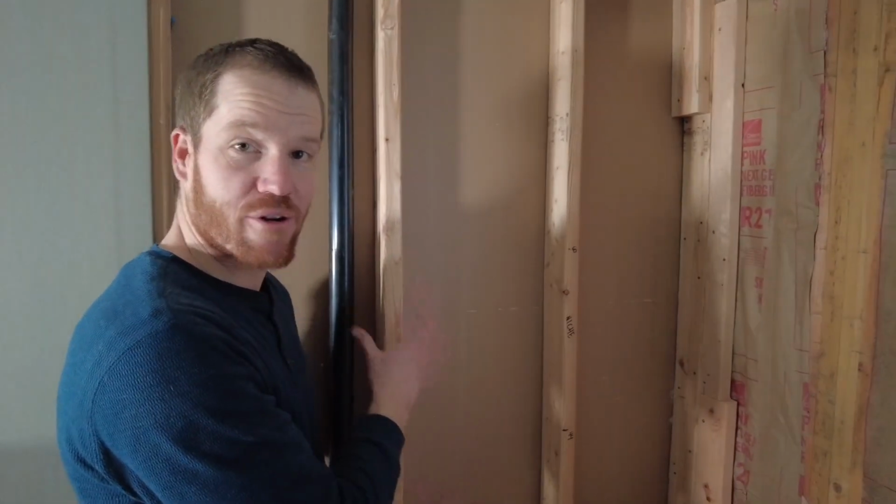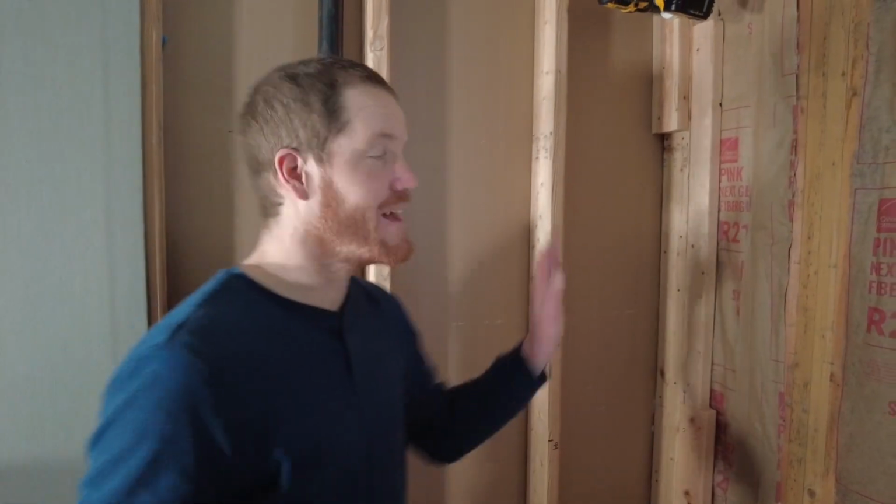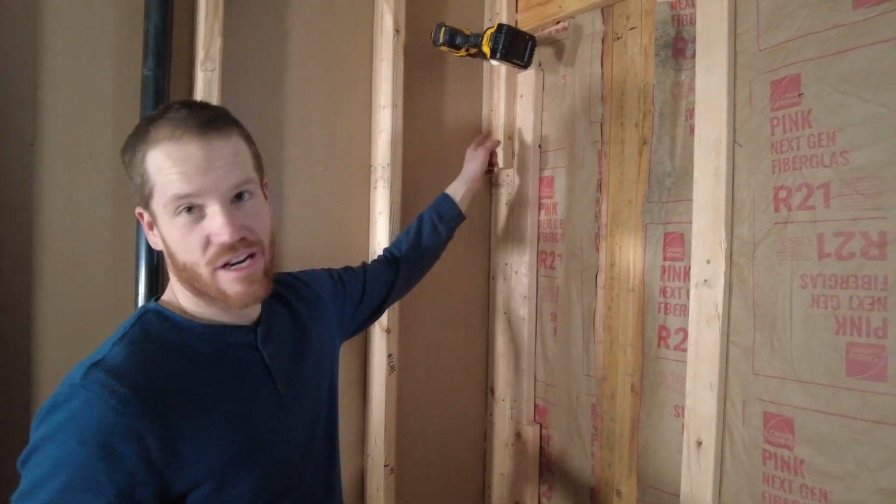So our shower valve's going on this wall, that way all of our supply plumbing will be on an interior wall and won't want to freeze, but the shower head is going to go on this exterior wall, so I need to notch out space for it.